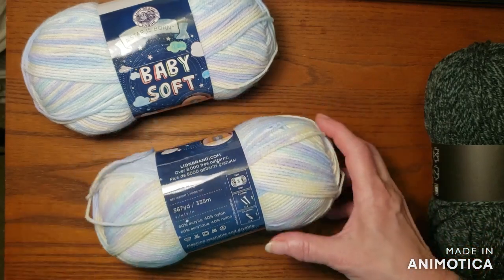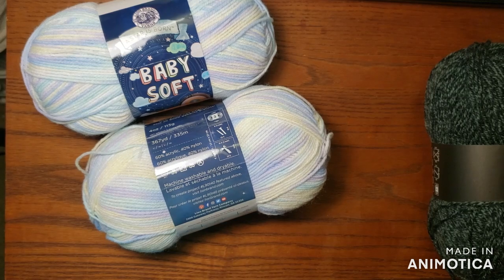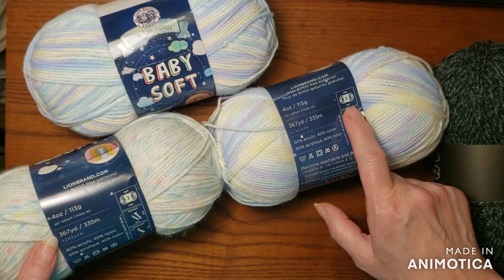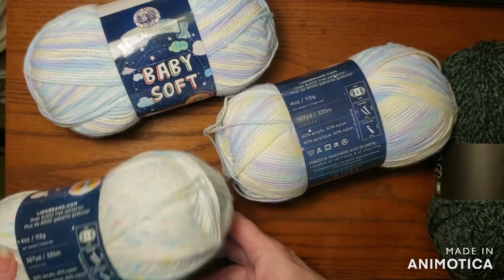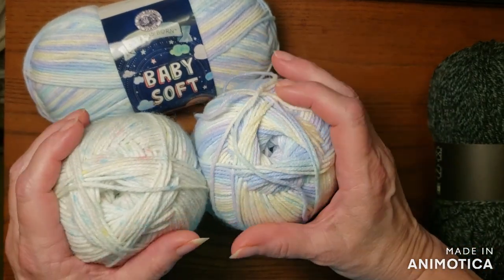Let's look at the difference between the speckle and this one. I just want to see. I thought I had one right here. Oh yes, I do. Just looked at a different place. Okay. Putting these side by side. They say the same thing on the label. 367, 367. Acrylic, nylon. This is so soft, you can put this to your face and it's like, I don't know what. This is soft, but it is not the same.